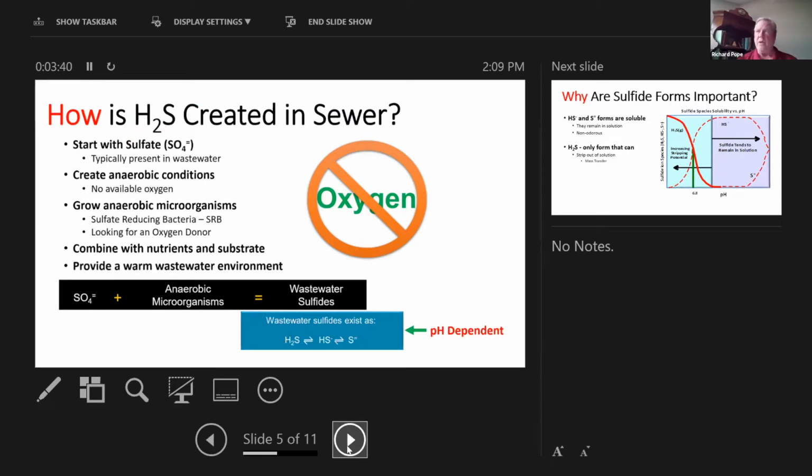And we have, in that slime layer, sulfur reducing bacteria that are looking for an oxygen source. They can't find it from the regular O2, so they look to grab it from something else like sulfate or nitrate. Any one of those two constituents, they will take the oxygen from it. And what you'll generate, if it's sulfate, is wastewater sulfides.